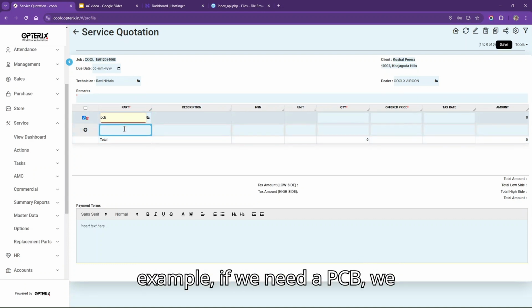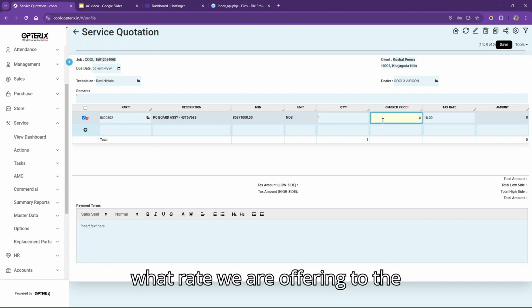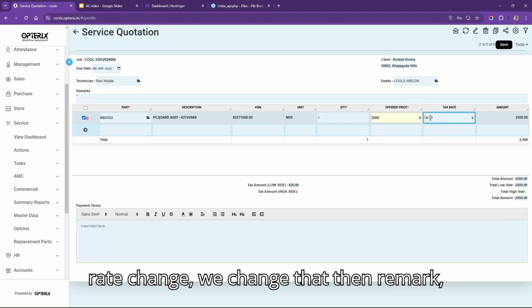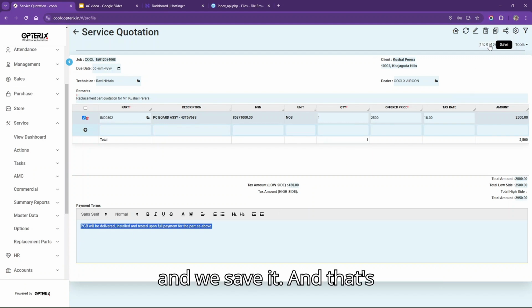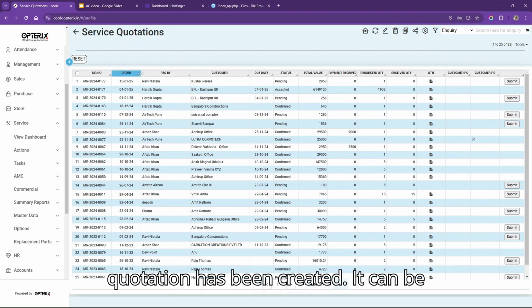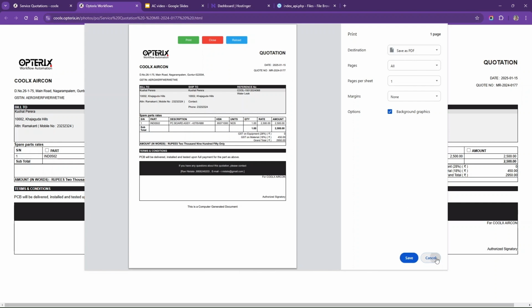For example, if we need a PCB, we enter the PCB part code and say quantity and what rate we are offering to the customer. In case of a tax rate change, we can change that. Then remark entered, payment terms entered, and we save it, and that's it. A spare quotation or a service quotation has been created. It can be printed like this on an A4 size paper or save as PDF and send it to the customer.